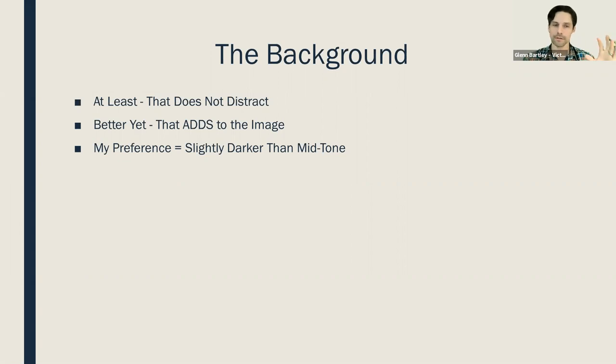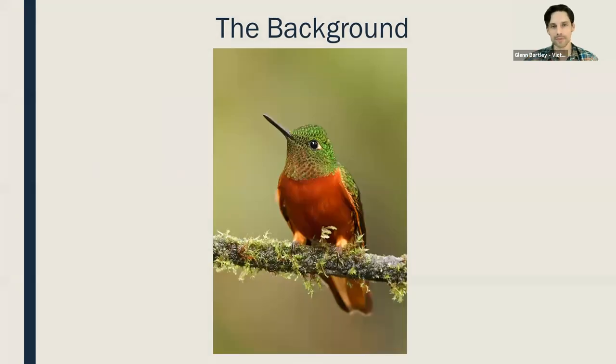If I'm going for a nice blurred out background, I tend to like the background to be a little darker than mid-tone, but that is probably my own bias because I shoot mostly in the rainforest, both at home and away. So that point is maybe personal. We're going to look at a few backgrounds here. Again, lots of possibilities. Here's a very standard blurred out green background, certainly not detracting from this beautiful chestnut-breasted coronet hummingbird, but it's not really adding a lot other than it's a pleasing color and the bird pops out off of it, and that's always nice.